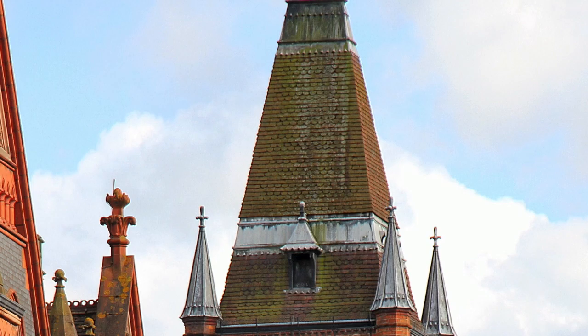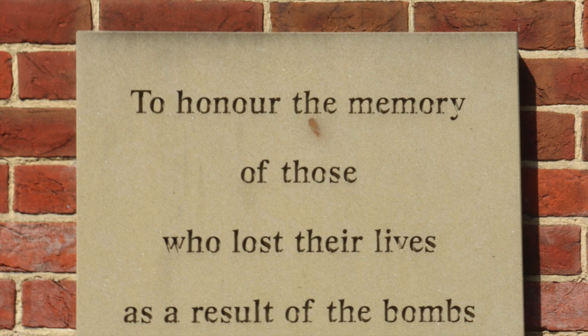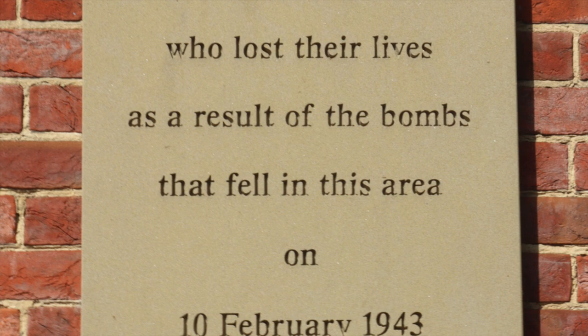This area was subject to a bombing raid in February 1943. The church still bears the scars of shrapnel from the bombs, which killed 43 people and damaged parts of the town hall and surrounding buildings.